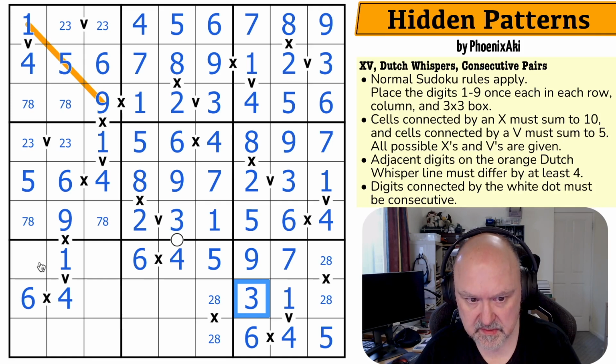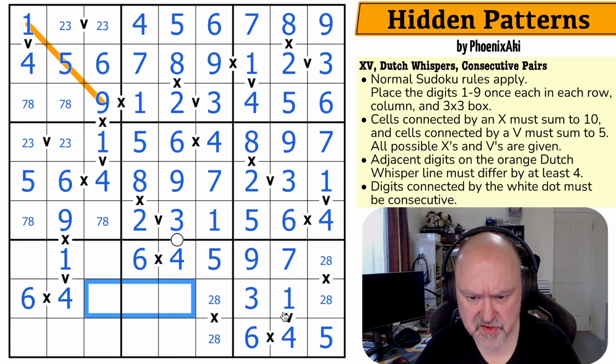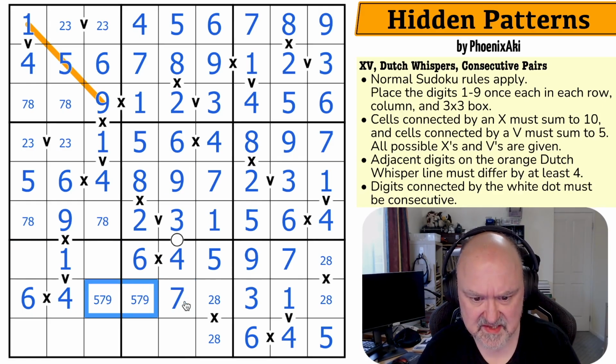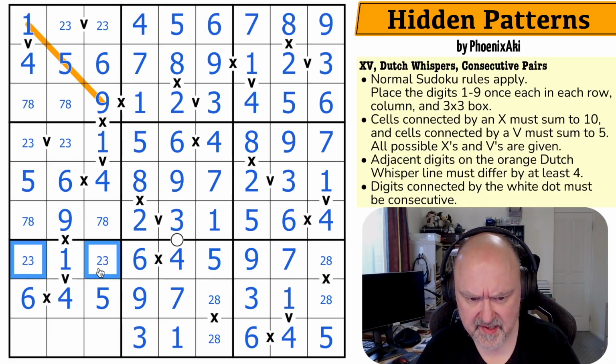Okay. So these are 2, 3, and 8. There must be a 3 in one of those. Let's look at this triple, I think, because I've got 1, 2, 3, 4, 5, 6, 7, 5, 7, and 9. But there's a 5 and a 9 in this column. That's the 7, taking 7 out of those. And there's a 5 here. So that's the 9 and that's the 5. These are 1 and 3. The 3 is looking down, making that the 1 and that the 3. Okay, so what are these? 2, 3, and 8.